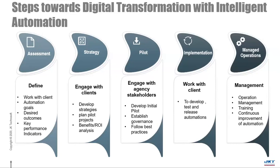We have a next step, which is very crucial and important in the development life cycle, which is managed operations. How do we take care of the robot after it is live? A lot of activities are here where we see the operations which are required to maintain the bot or the automation. How do we manage it? What are the schedules, what requests is it used for, and how is the bot utilized over time? And also training the bot, because it is intelligent automation. We have to see that it is continuously picking up new things. So we have to look into that as well.